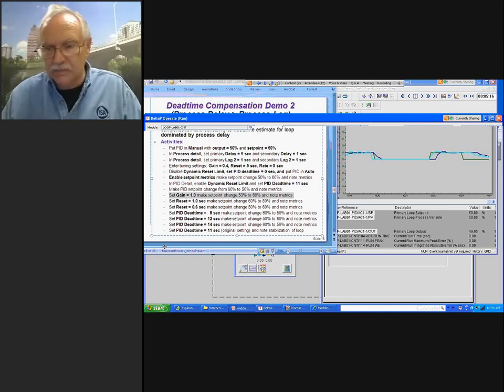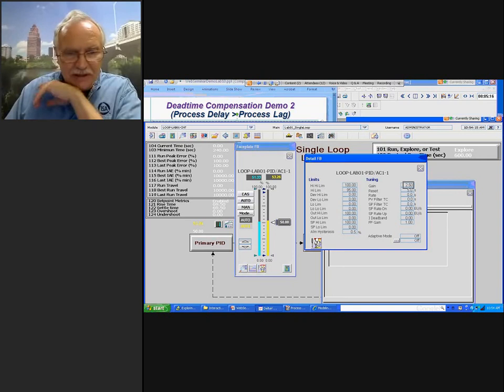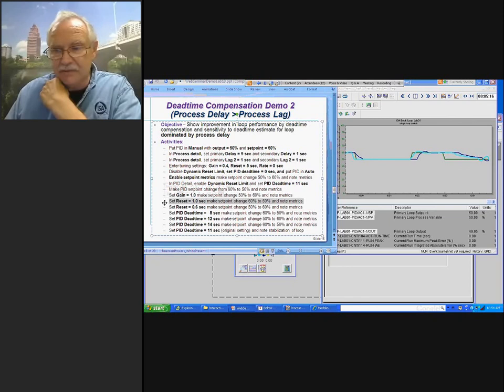That's going to help us get to set point, hopefully, a little faster. While that's still happening, the next test is with the dead time compensator. We have an opportunity with a dead time dominant loop. Unlike the last demo, we now can significantly decrease the reset time. So we're going to try a reset time of 1 second and 0.6 seconds. But first, we'll try it out with the conventional settings.